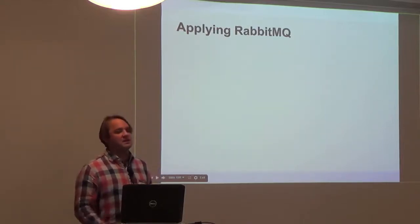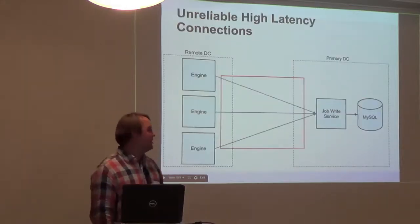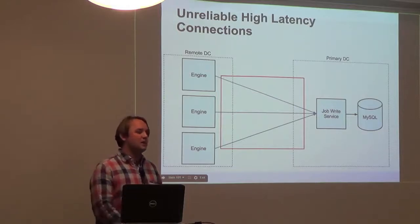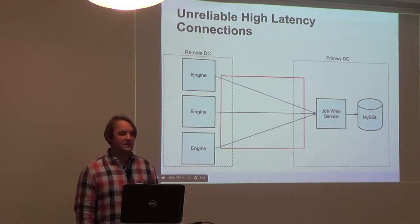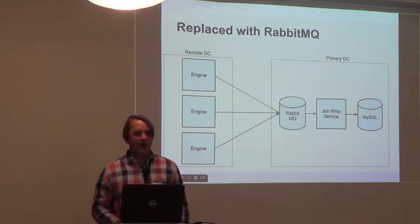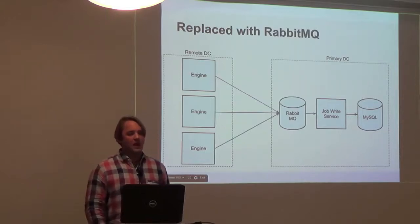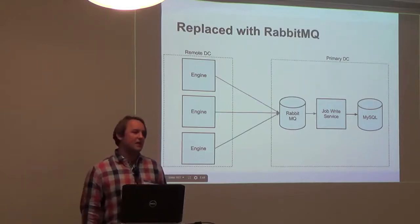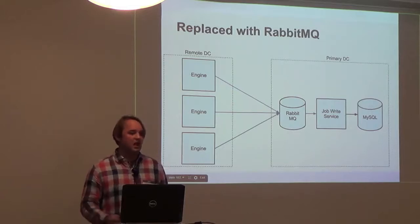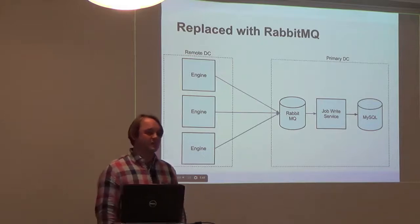So how do we put this into our system? Kathan talked about the fact that we have these unreliable connections between the remote data center and the primary data center. Let's add RabbitMQ to this. Well, we don't know exactly where we want to put it yet, but let's also take MySQL out of this picture because it'll stay around, but we're going to just concentrate on engines, RabbitMQ, and the job write service.